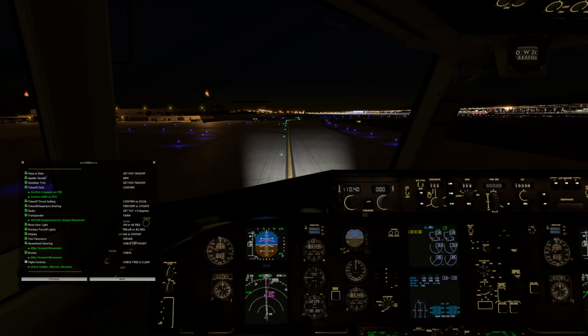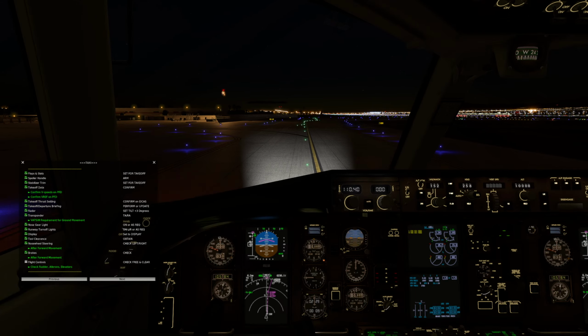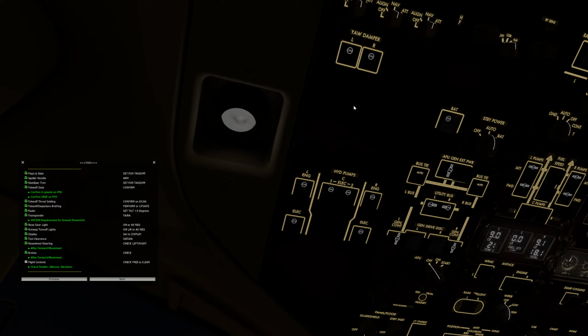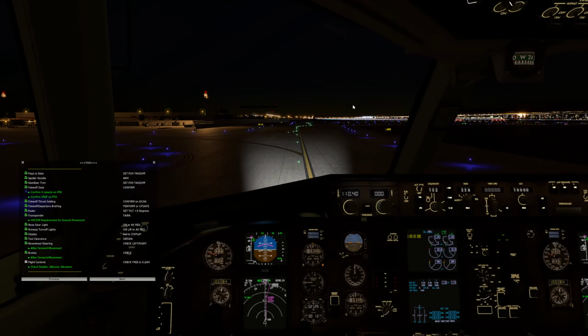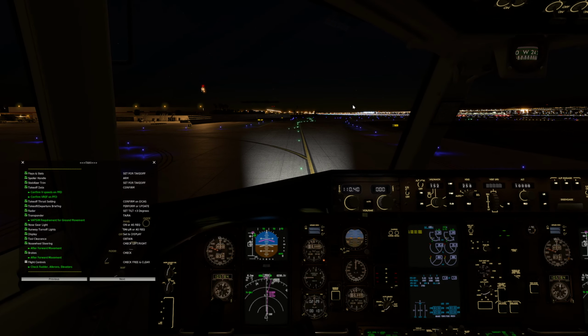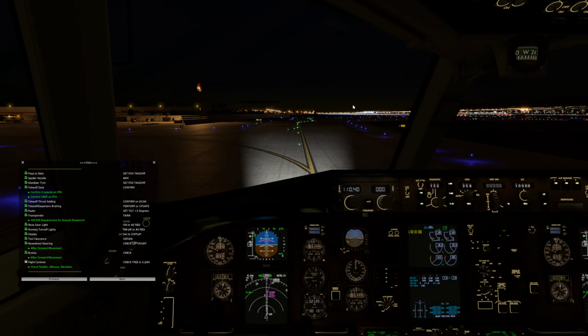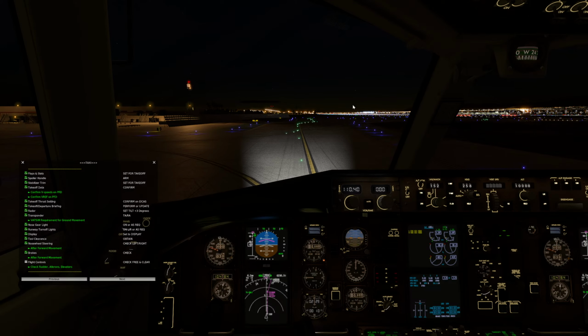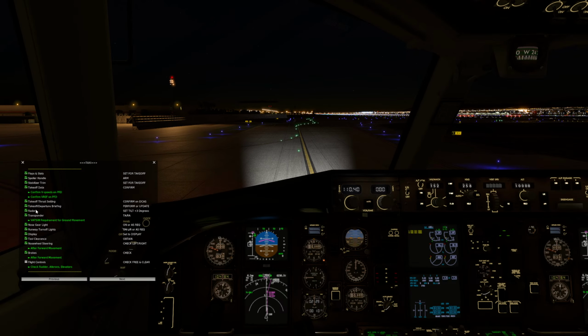Oh. Okay, that's what it is. I did switch from a Rolls-Royce to a Pratt & Whitney, and I did not reload the aircraft, so that's what it is. I'm just going to have to fly with it. I'm not in the mood to reload this aircraft, so we're not going to mess with that.